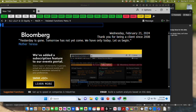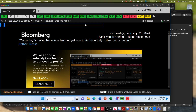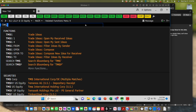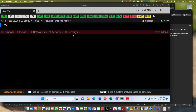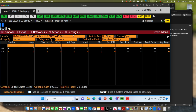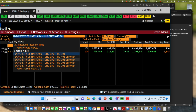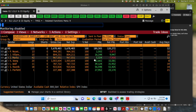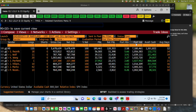I want to do a quick check-in on the Bloomberg Trading Challenge. Just as a reminder, the first half of the Trading Challenge ends on Wednesday, March 13th at 5 p.m. So the final rankings are going to matter by that day. This is section 301. Just going to check in to see how we're doing. Here is where we stand as of today for this section. Again, it's just a check-in.